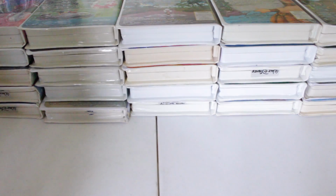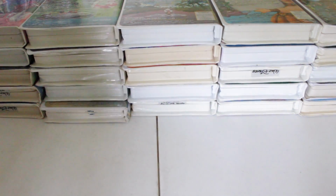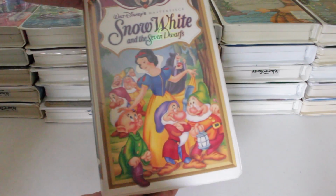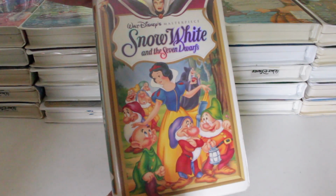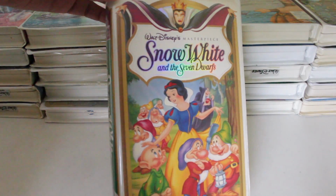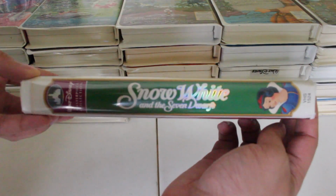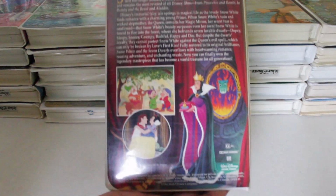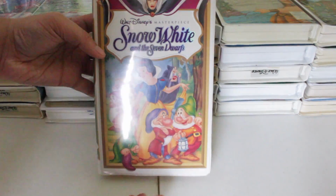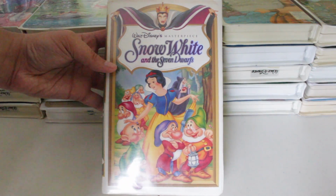So, here we go. The first movie that Disney ever released in theaters, you know what I mean? That is Snow White and the Seven Dwarfs, the Masterpiece Collection. You can see the holograph. Here's the spine, and here's the back. If you're curious what the VHS looks like, boom, there. So, that's Snow White and the Seven Dwarfs.